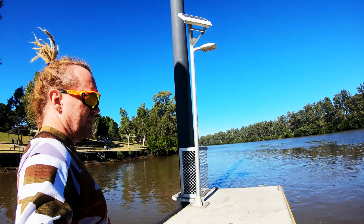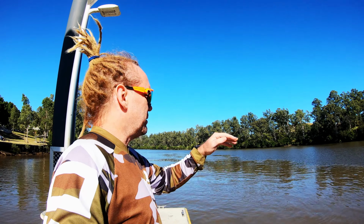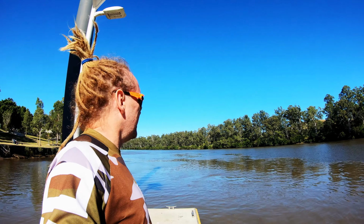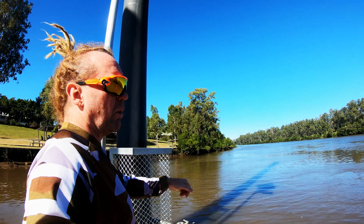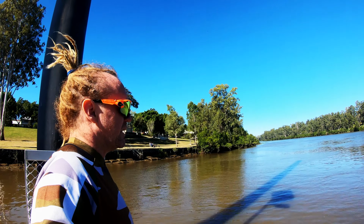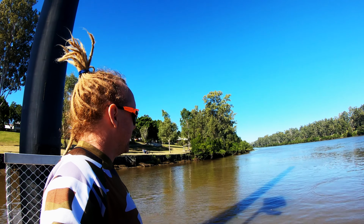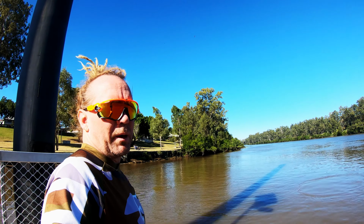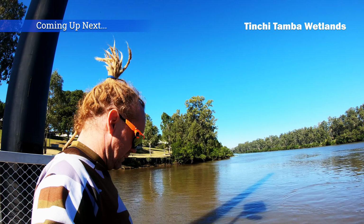You'll see here on the other side that there's heaps of greenery, not a lot of houses. Going up the further end of the river towards Lone Pine, there's only a few houses here and there. There's heaps of bird life around here, and it's a really beautiful paddle first thing in the morning. It's really nice. It's a great little spot.